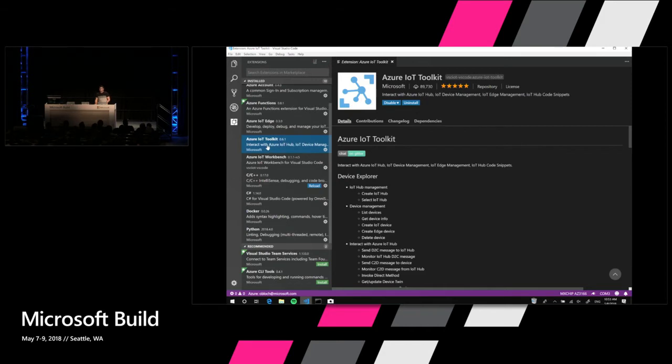One of these extensions is called Azure IoT Toolkit, which totally aligns with the title of the session, right? The toolbox for the IoT developer. That one actually will allow you to do everything that is IoT Hub related. Create new devices, list the devices, get the device twin, all of that, and you'll see how in a second.